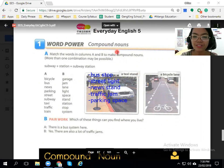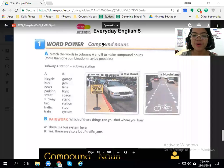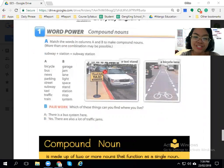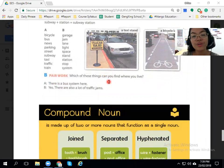Okay, so now I will be erasing this part in 5, 4, 3, 2, 1, erase. All right. Okay, so now moving forward, I have a question for you. Very, very simple and very easy question. So, which of these things can you find where you live, okay? From our compound words, which of those things can you find in your hometown, or maybe a place near your home right now in the Philippines, or something like that? Okay, so what I want you to do is put your answers in your head, or put them in the comment section down below so that I can monitor your answers, okay?